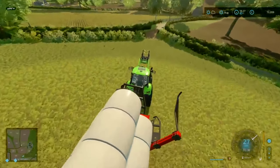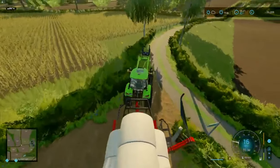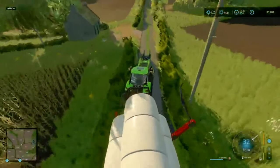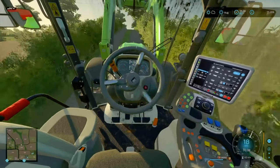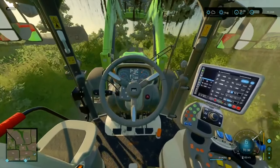So my thinking is, try to see if we can upgrade this Deutz-Fahr to a bigger horsepower one, perhaps a 7 or an 8 series. I think that'll still be fine for the map. There's a Deutz-Fahr 9 we can buy, but I'm not sure if it's going to be too big for the lane.